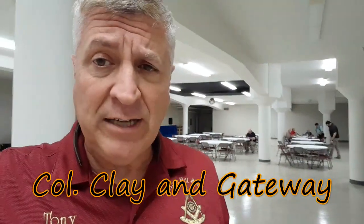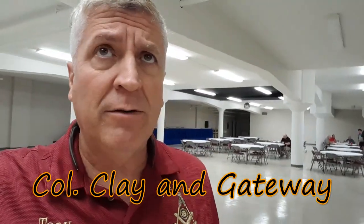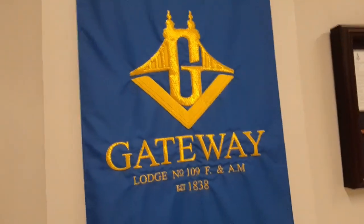Well, I am in, and there are two lodges that meet here: Colonel Clay Lodge, and then there is Gateway Lodge. And this is their downstairs eating room, dining room, huge place. They've got some displays of some of their different awards they've won. This is the lodge we're at here now, Gateway Lodge 109. Now we're about ready to go upstairs and check out the lodge room itself.